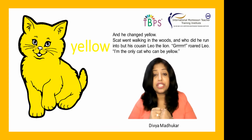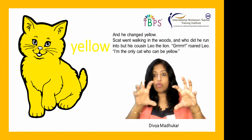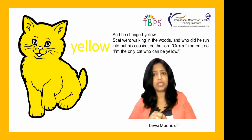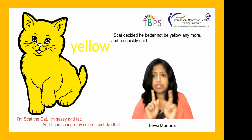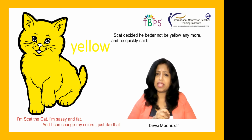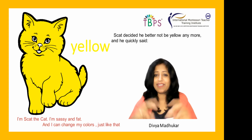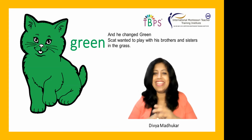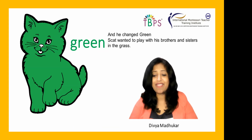And who did he run into? It was his cousin, Leo the Lion. Roared Leo, I am the only cat who can be yellow. Scat decided he better not be yellow anymore. He quickly said, I am Scat the Cat. I am sassy and fat, and I can change my color just like that. And he changed green. Scat wanted to play with his brothers and sisters in the grass.